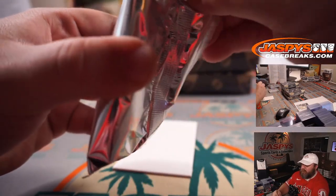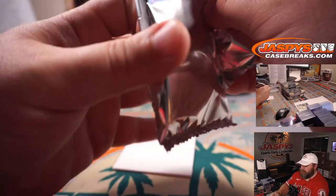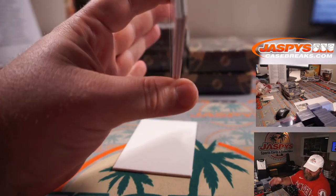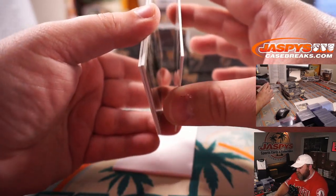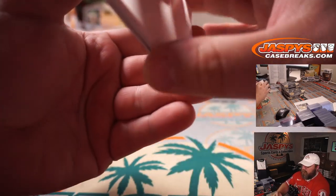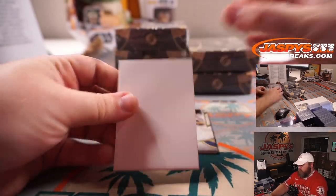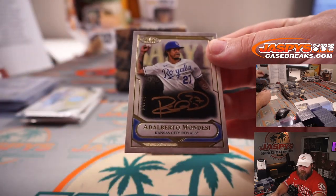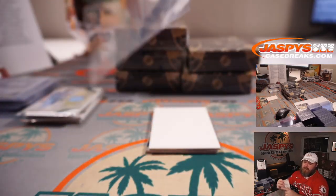Halfway through. I think this one is three autos. Adalberto Mondesi, gold auto, 4 out of 25 for the Royals. And Daniel Owsley.